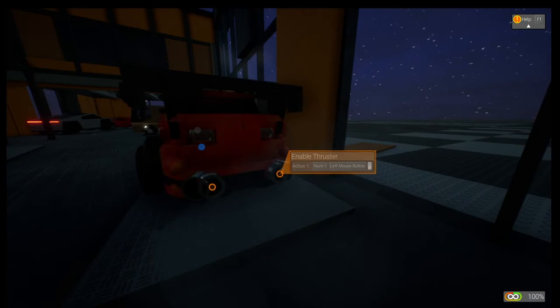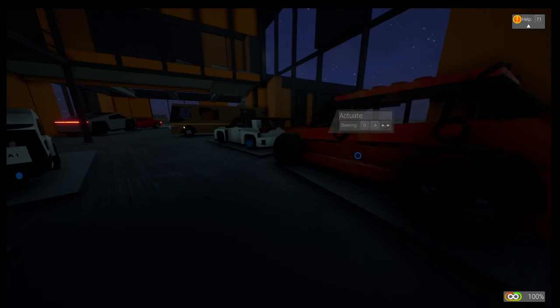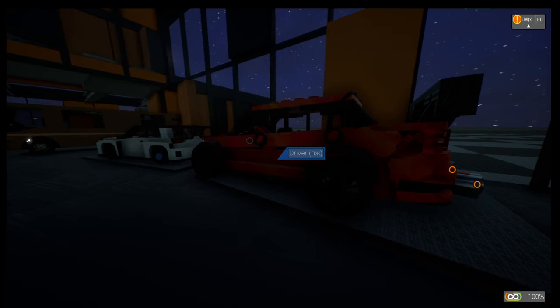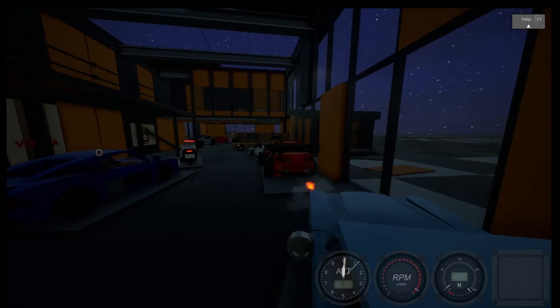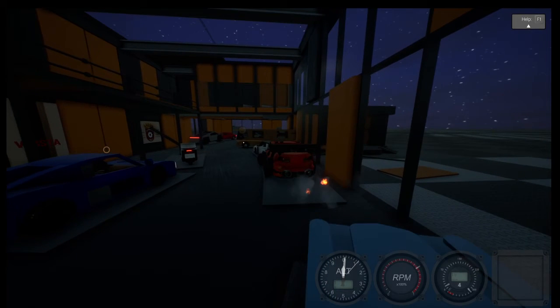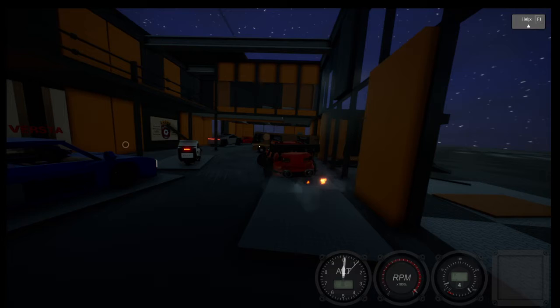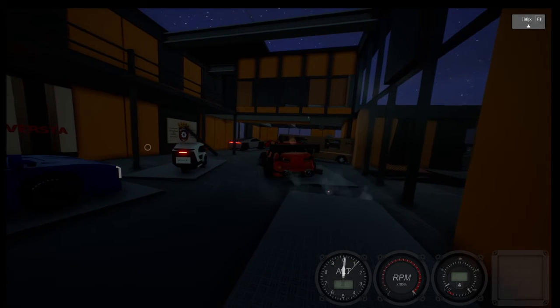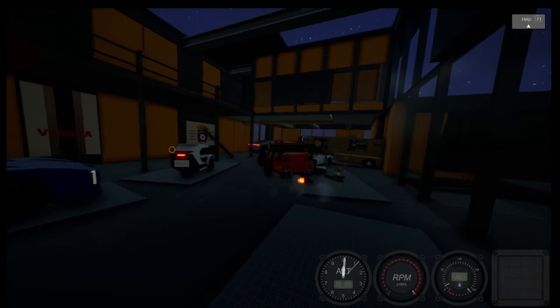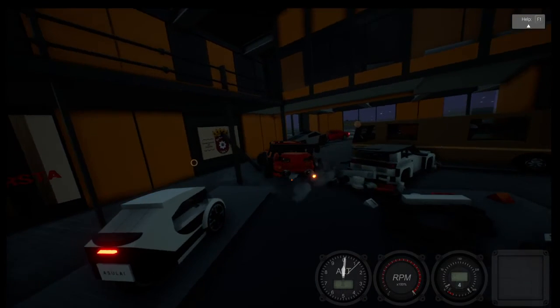Oh, what do these buttons do? Things. Okay, but guys, we need to get out of here. We're gonna go ahead and drive this car away. So we got the thrusters here. Oh god, we're hitting another car, guys. Oh dang, we're having a big car accident at the dealership.